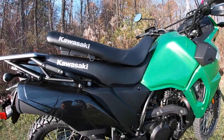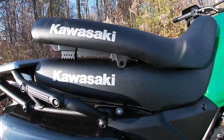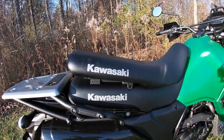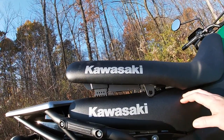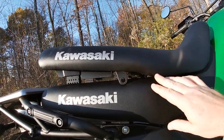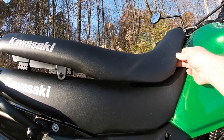All right, guys, what I thought I would do is, again, when I bought the bike, I got an S model seat. The dealer threw it in on the deal. They were running some good rebates, and I talked him into another seat. But visually you can see this is the standard seat. It's thicker. The S seat's much thinner all the way through the seat.